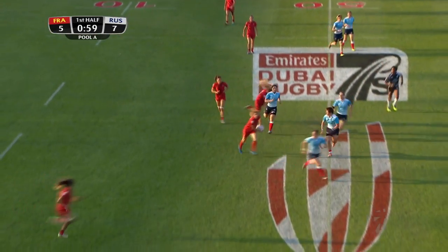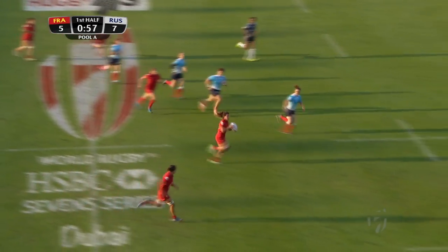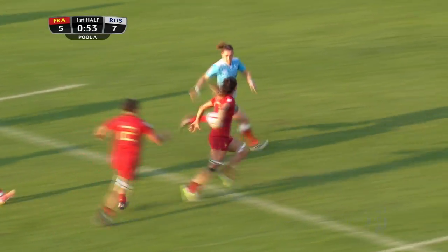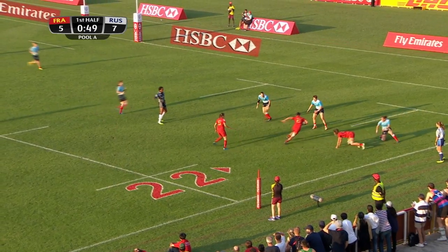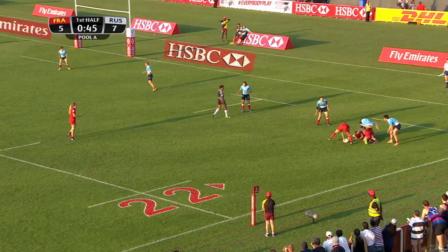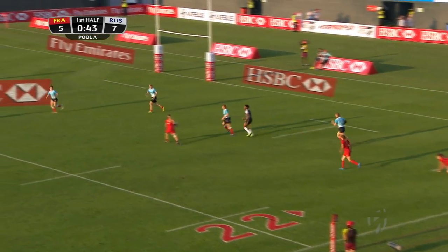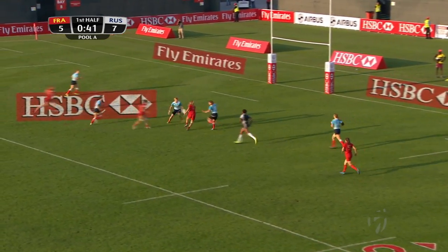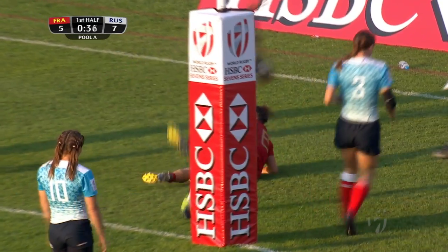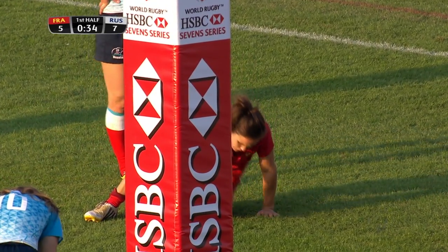Keep that ball alive. Horta. Nice pass straight into the hands of Goulian, who's still going. Goulian looks for the switch, dummy switch. Well, if Sonny Bill Williams is watching that, he'd be proud of it. Ball at the back still. Ladouf looks for Mayan. The Russian defence up very quickly to break the line. A lovely pass back inside, and it's going to be a try for Cressino.